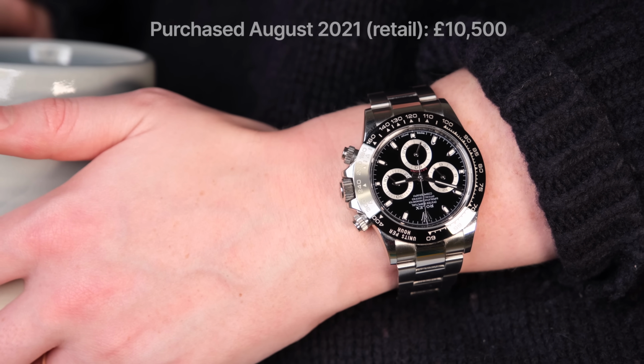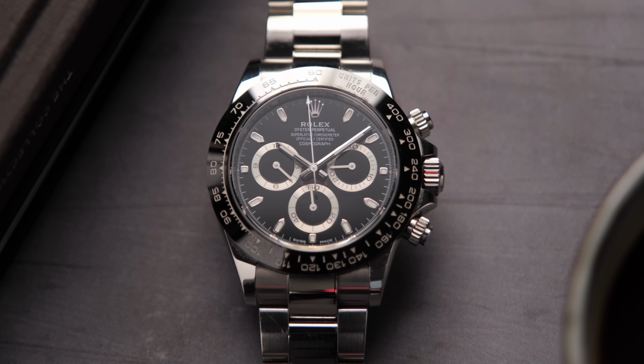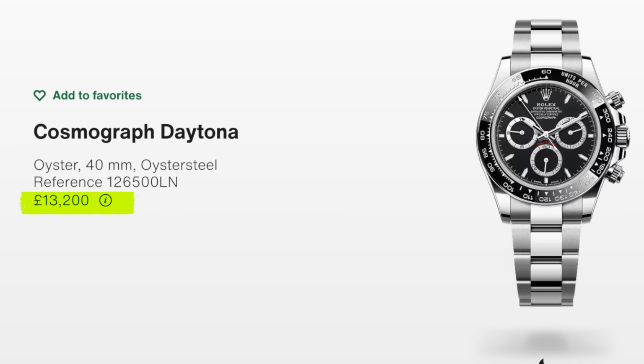I purchased mine in 2021 for £10,500, which made this far and away the most expensive watch I had ever purchased. 3 years later, the stainless steel variant is £13,200, representing a 25.7% retail price increase. 25.7% increase in 3 years is way, way too much.